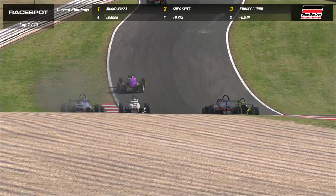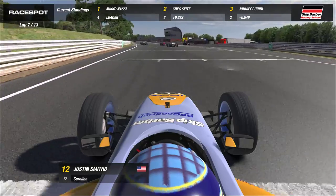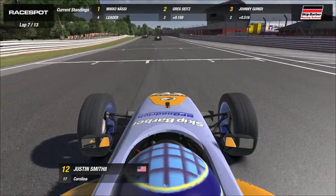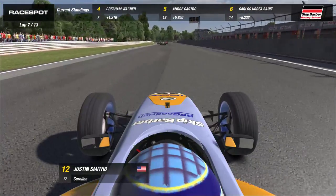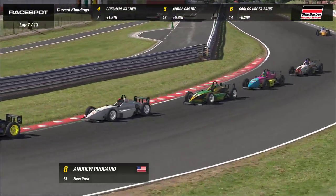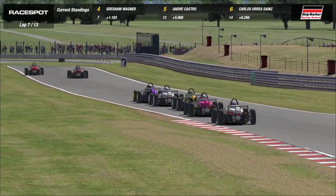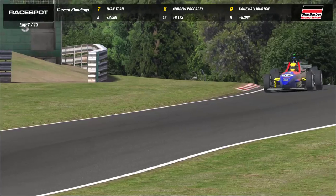At the end of the lap in the 17, that's Justin Smith, I believe, who's off the racetrack at that final corner. He's now going to lose all sorts of time. He's basically out of this fight, but now Kane Halliburton loses that spot to Andrew Precario as they work themselves into corner number one, and he almost had Sota Muto for company, but it didn't quite end up happening as they work themselves now towards turns two and three.